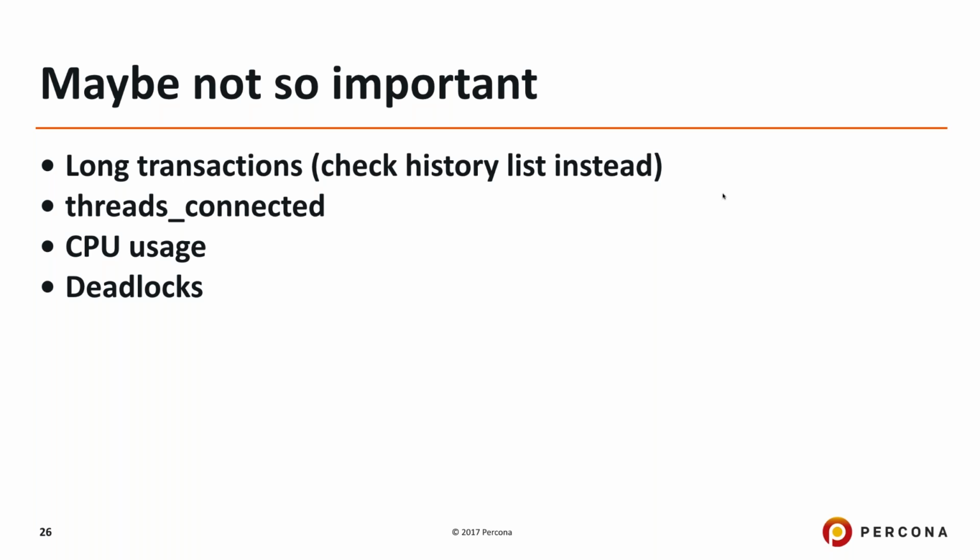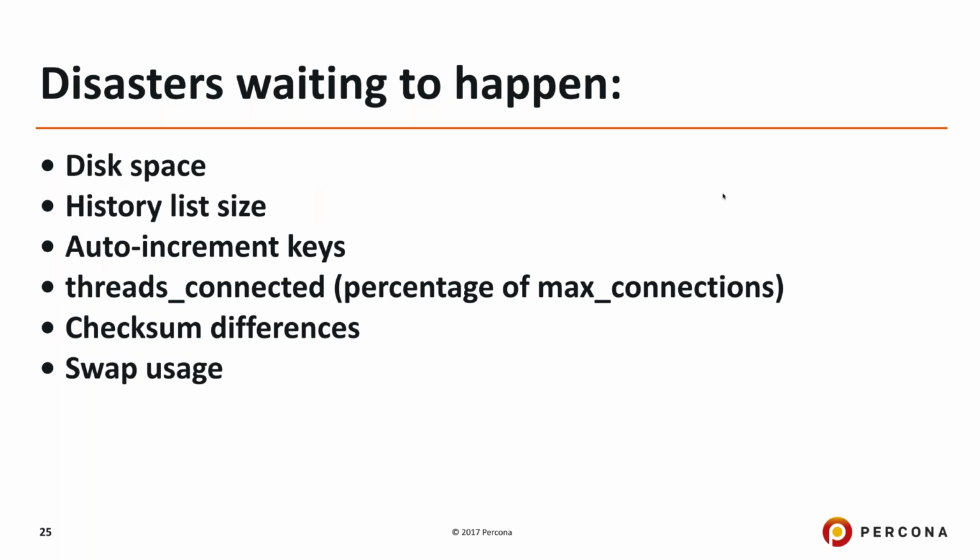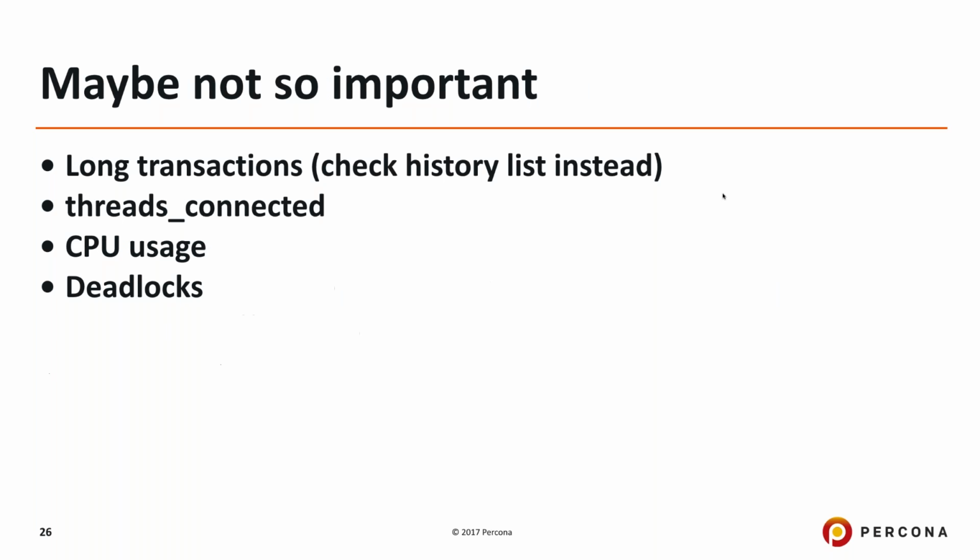I said threads connected here, but I said it there too. Ignore it on this slide. You should probably monitor threads connected. CPU usage, if it's really hurting, it'll page you on threads running. Deadlocks are something that should be logged and dealt with by the application. It shouldn't wake up a DBA.